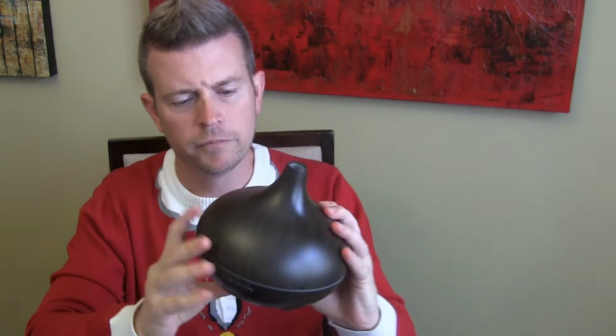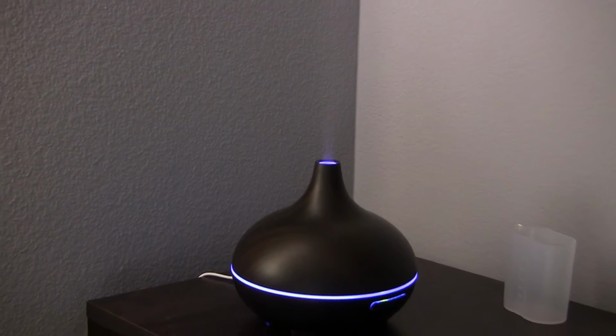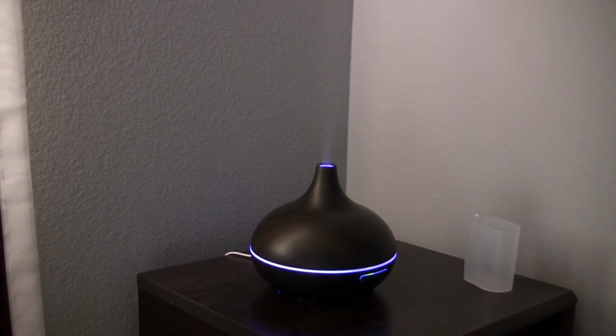The last thing I wanted to mention before I get into the stocking stuffers is the aromatherapy oil diffuser, and this runs about 35 bucks, fairly inexpensive. They do run it on sale from time to time, and this is a great one. There are a lot of these on Amazon. The reason I picked this one is because a lot of them have the LED lighting and it's too much. It's gaudy and it's way too much ambient light.